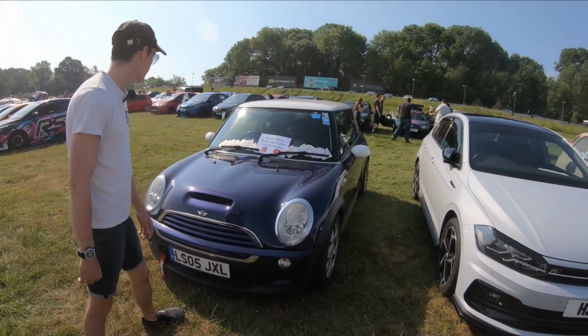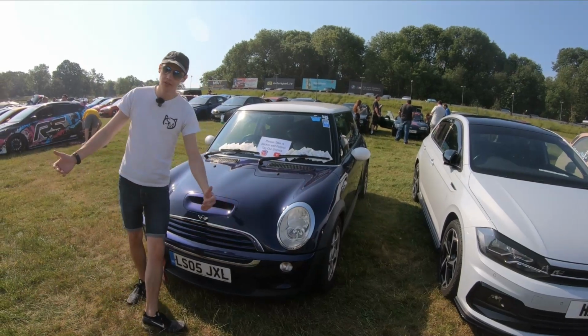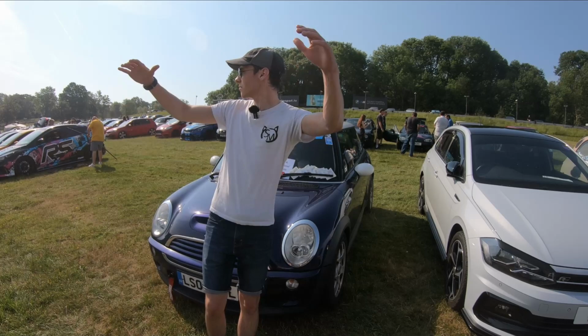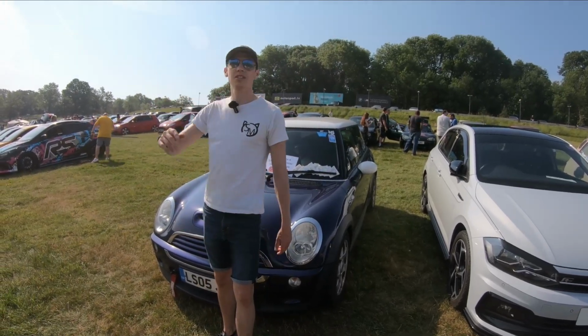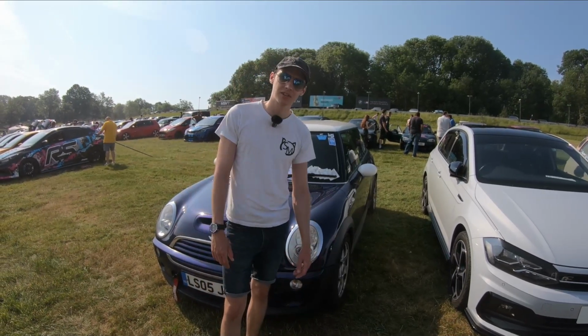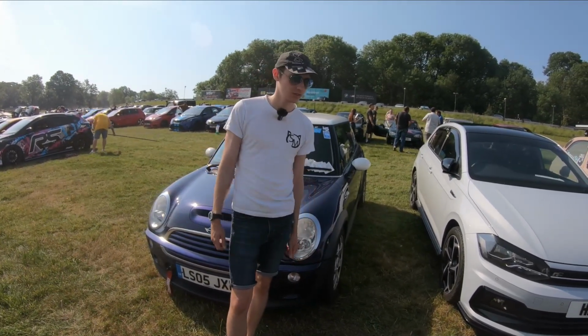Either way, that's a quick rundown of our stand at Tunerfest. A bit of a small one, but we're in the middle of South Bank. We're going to get to watch some racing come around, which is going to be really cool. And I'm just excited for the lovely day we're going to have. So yeah, we'll catch you soon.